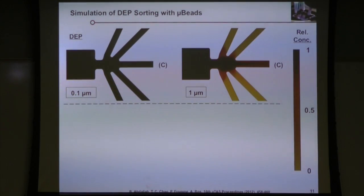in all outlet channels. However, if you take a larger particle size, we see that we can concentrate the particles in the middle or in the center channel. And this comes due to the effect that the dielectrophoretic force on these particles is larger, and because there is a negative dielectrophoretic force acting on them, they get deflected from these regions of highest electric field gradient and then actually flow into the center channel.